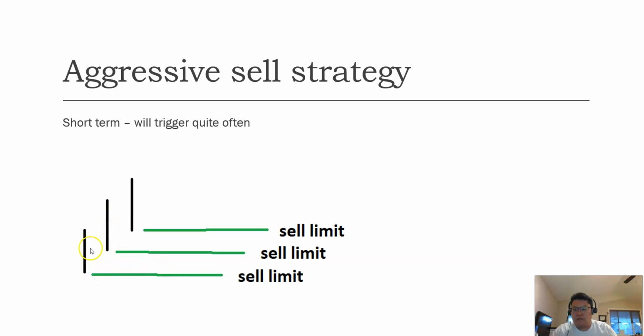And if the next day it moves up again, then you actually gain more because it didn't undercut your sell limit price. And then the next day you might move up the sell limit to the next price here. That way, you keep rising your profit. And you can keep doing that until maybe one day it will stop going up and start going down. And that's when it will trigger.